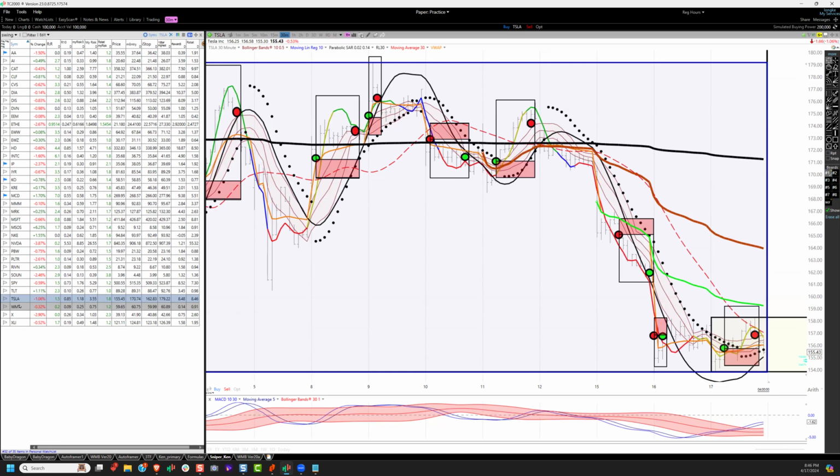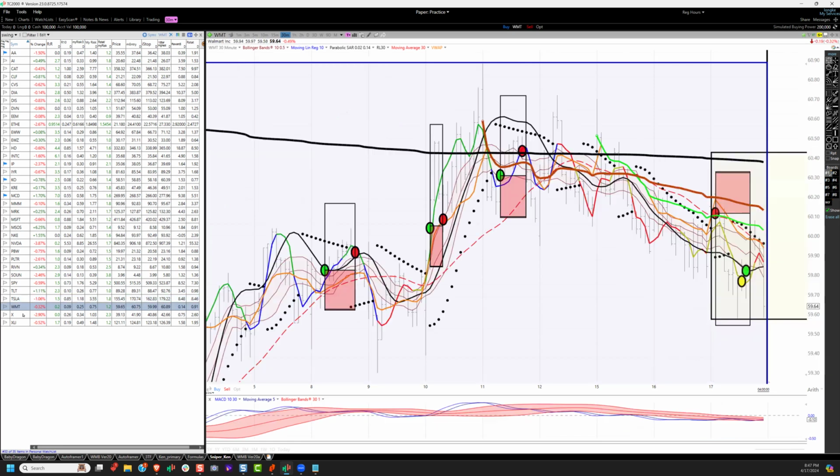Tesla 1, 2, 3 off the intraday bottom for an R. Walmart. This was a 1, 2, 3 rollover, came back through the VWAP, came back through the 5-day anchored VWAP and the Bollinger Band main. So just took the short, speculated in, took the skin of the dragon exit on the rebound. I thought about taking it at the yellow dot, but I waited for the official exit for an R.